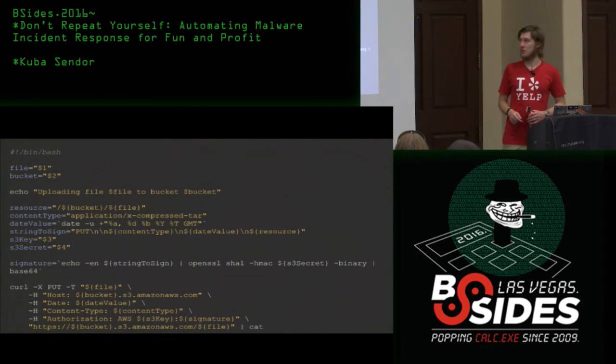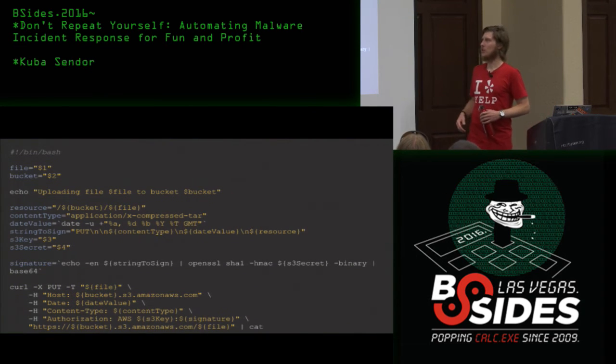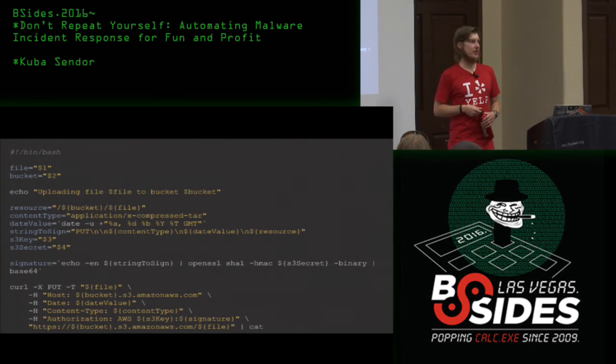Here is an example of such a script. It's very basic. I actually stole it from someone else. The only thing it does is calculate the signature for AWS S3, so it can send the file there and then trigger the whole analysis process.